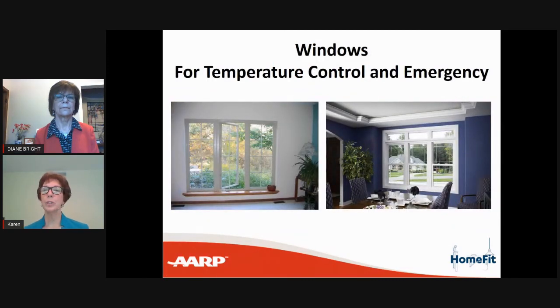All right, so what do windows have to do with this? Windows are important for a couple of reasons. One is to be able to open them and get fresh, cool air in if it's hot out, or to clear out the fumes if you've got something smoking in the oven. But the other is for emergencies. A lot of older homes have windows that are very difficult to open. So make sure that you can open your windows, and that, if you had to, you could get out of them. It's really a safety thing more than anything else. All right, and then next slide.